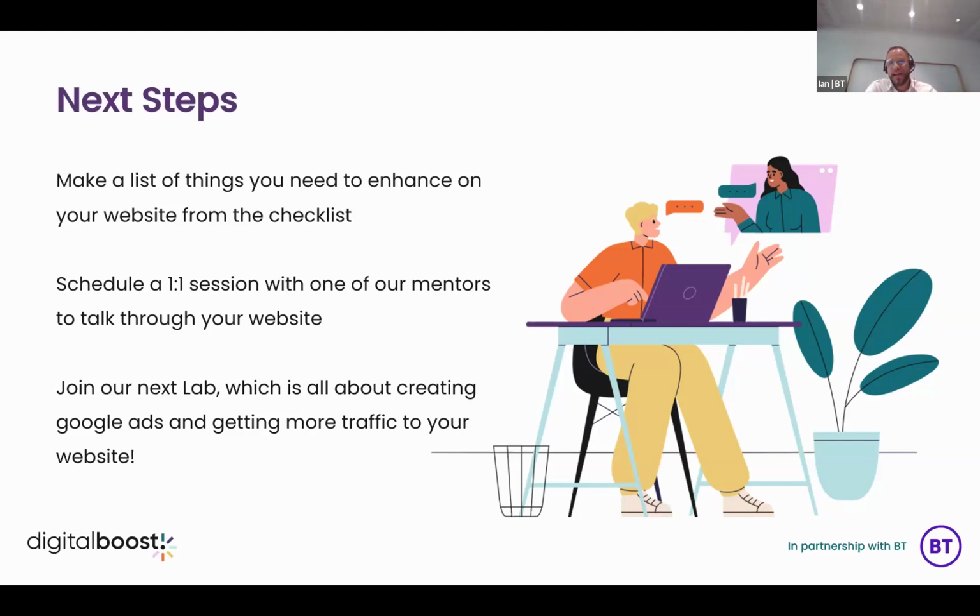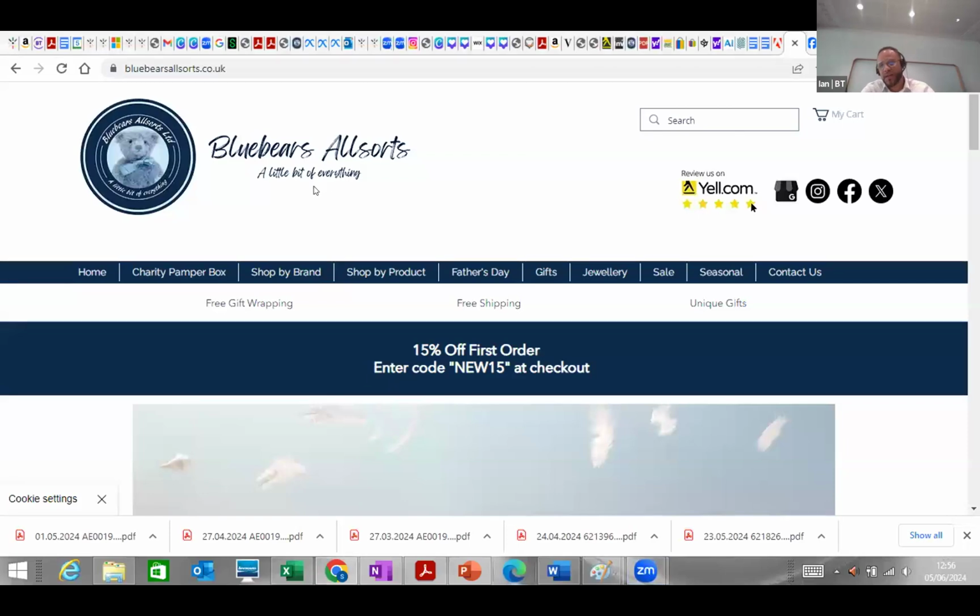We will be running other labs in the future. This is not going to be the only one. We're going to be focusing on Google Ads. Of course, the main aim is to make sure your website is tip top before you start doing any advertising, whether it be Facebook or social media type stuff as well. But the main idea is to ensure you have a working website, people can navigate it, use it, and ideally convert from it.